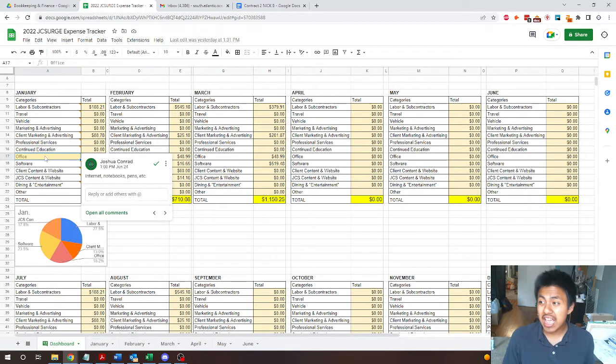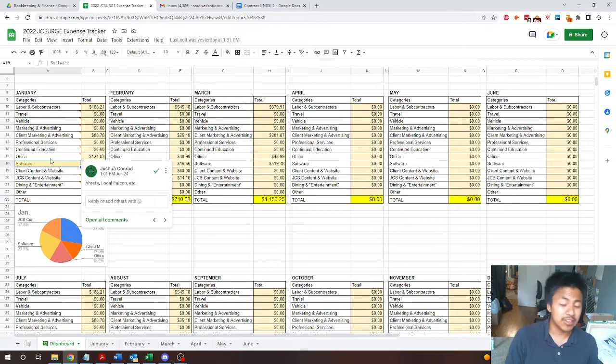Office, internet, notebooks. I honestly think I should have done utilities, but because I no longer pay electricity, I only pay my internet. I'm going to put it under office, just because utilities would only be one or two expenses, and I can just put it under the general office category. But if you tell that to an accountant or someone who sets up a chart of accounts, they might get a little bit upset at you. But this is one step below, I think, what you could do with QuickBooks. For me, I can grasp this much easier than I can QuickBooks. You know what I mean?